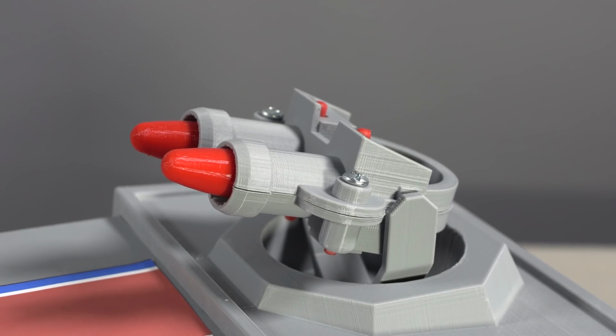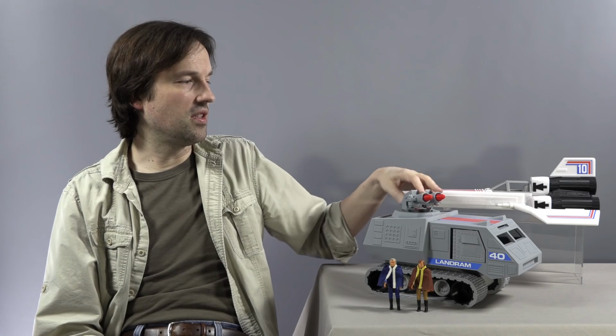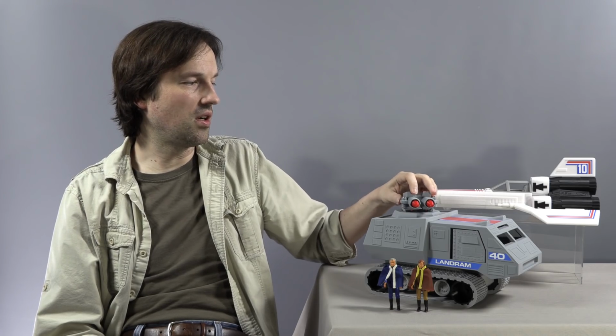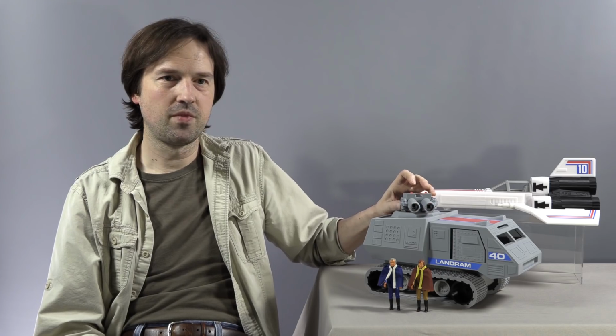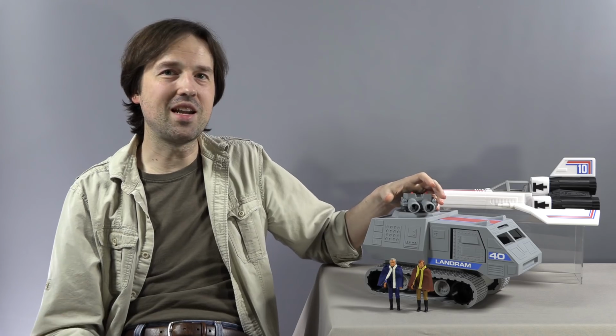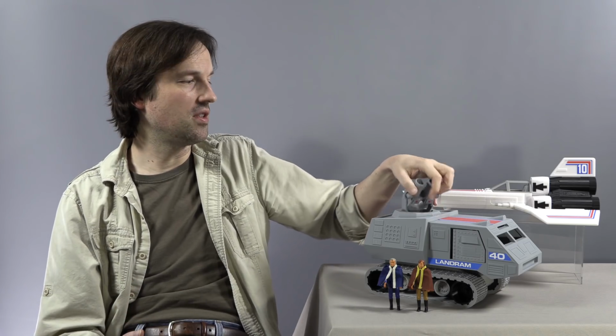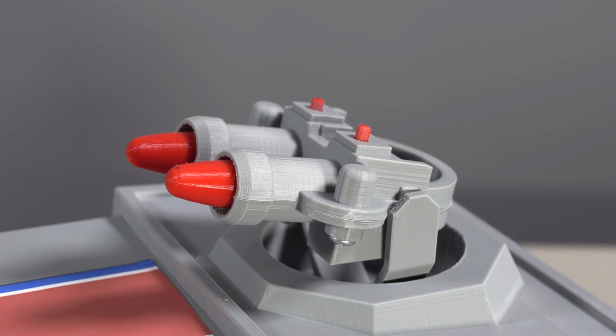Now, some people might be noticing that there are visible screws on the top of this turret. The nice thing about this is, if you want to use it as a usable turret, you can shoot the missiles off, as all of his vehicles can do. But if you want a more aesthetically pleasing display piece, you just simply flip it over. There you have it with the screw heads on the bottom.